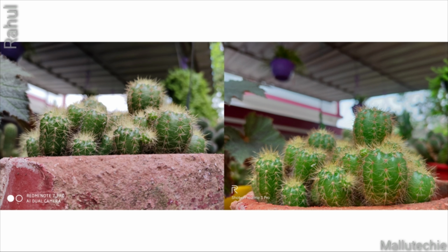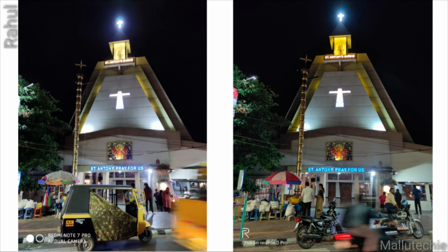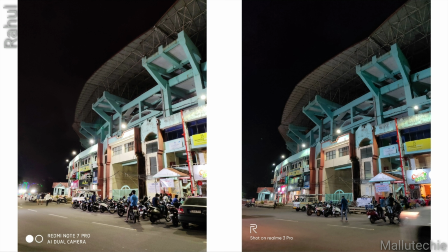Both images actually messed up the colors of this plant. Low light, I said previously, I prefer Realme 3 Pro. You can see it on the images, slightly it is better. So see the stadium picture itself. Also Redmi Note 7 Pro has slightly wider angle than Realme 3 Pro.